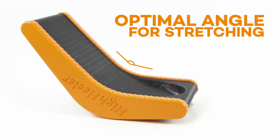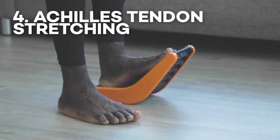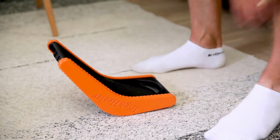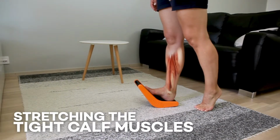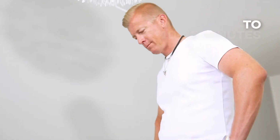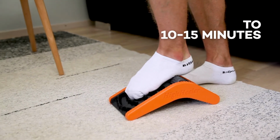And the last function is to help loosen up the Achilles tendons. The stretching will stretch 2 types of muscles, bottom of the leg and then a little bit higher behind the knee. Normally, it would take you 35 minutes or so to work through all the exercises that need to be done, but using the device, you can cut that time down to about 10 to 15 minutes.